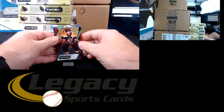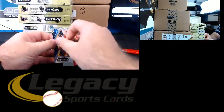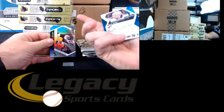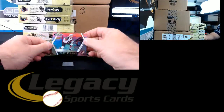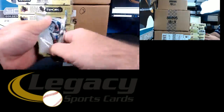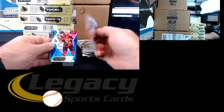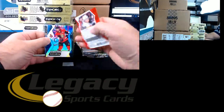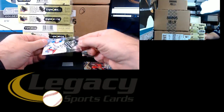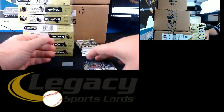Pack one. Brad Marchand, red. It's a scratch back. Let's go, Bruins. Max Domi, blue acetate. Clayton Keller, impact players insert, Coyotes. Carter Rowney, Penguins, it's a scratch back. Eric Carlson, blue. Exceptional talent, Philip Seidel, going to the Rangers. These cards are awesome looking.